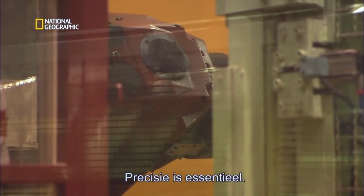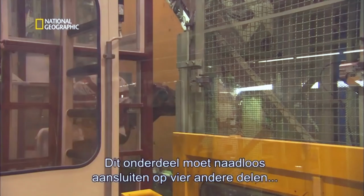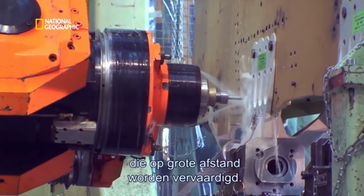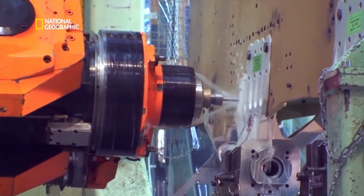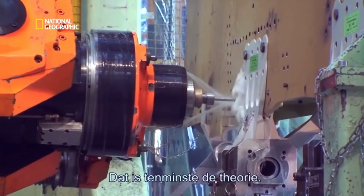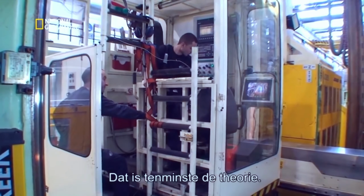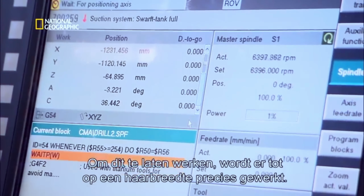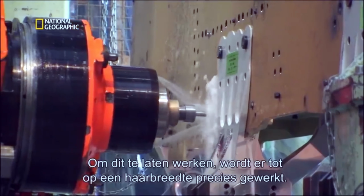Precision is crucial. This part of the model must connect seamlessly with four other major pieces made hundreds of kilometers away. At least, that's the theory. For this to work in practice, tolerances are accurate to within the width of a human hair.